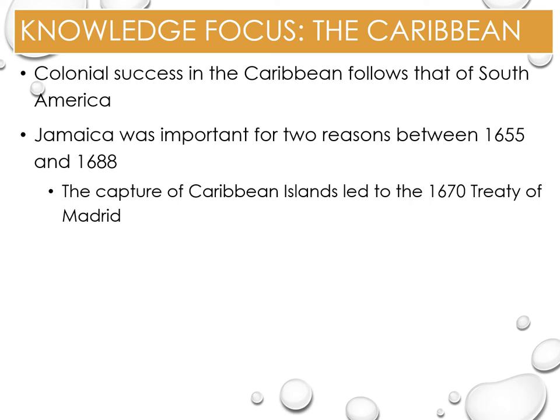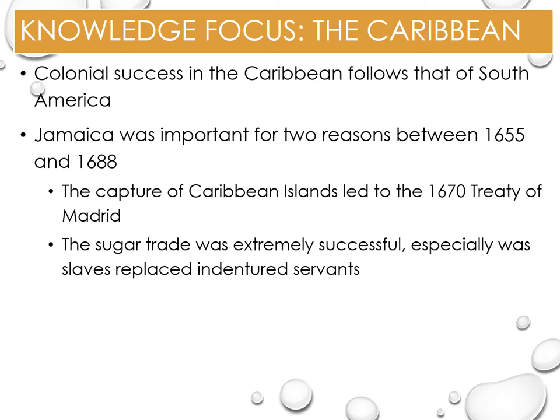The success of the sugar trade was massive. As slaves replaced the British indentured servants, its success was dramatic after 1688. This is primarily due to the fact Jamaica was not part of the previously established transatlantic trade routes.